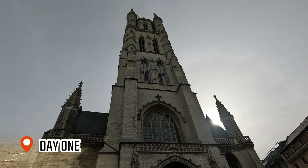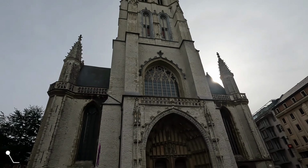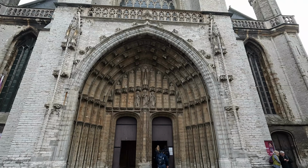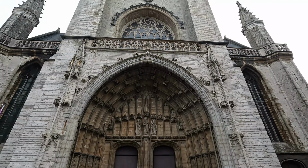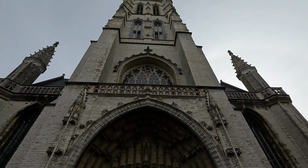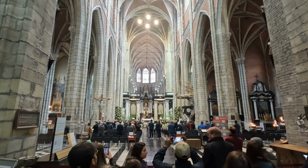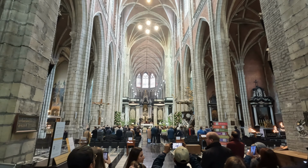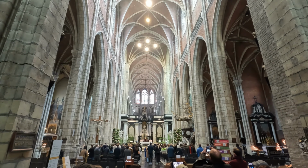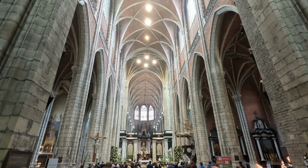A day of sightseeing kicked off at St Bavo's Cathedral, a beautiful Gothic cathedral in the heart of the city. Dedicated to St Bavo of Ghent, the cathedral's origins trace back to the 10th century, and its current Gothic structure was completed in the 16th century. The cathedral features a towering 89-metre bell tower, impressive Baroque and Renaissance chapels, and the Ghent altarpiece, a monumental polyptych by Jan and Hubert van Eyck, widely regarded as one of the masterpieces of early Northern Renaissance art.